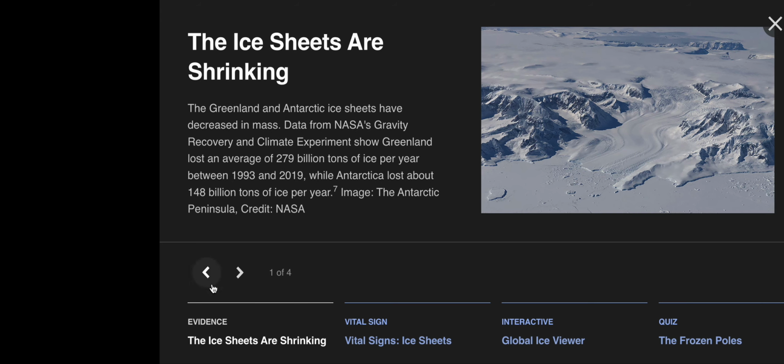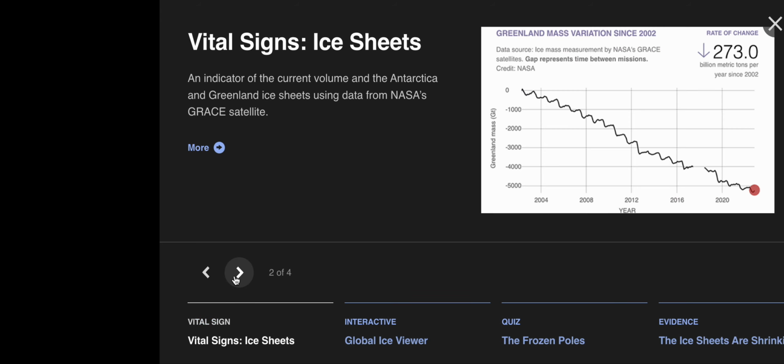So there's more evidence here, and it says, an indicator of the current volume in Antarctica and Greenland ice sheets using data from NASA's GRACE satellite. So they're measuring the area of ice, and look, there's lots of ice. Less ice, less ice, less ice, less ice. They must not have a measurement for here. Something probably happened. I don't know. Maybe just a glitch, or they didn't get data, or maybe it's right on the line.